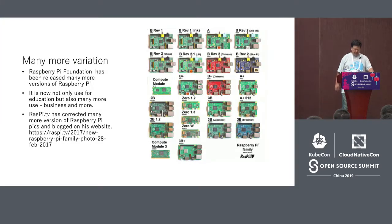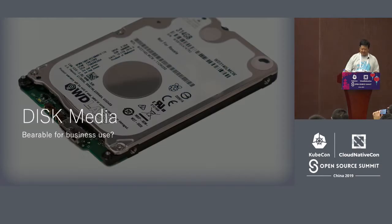And these are more variations of Raspberry Pi. My friend is taking pictures and blogging on his website. We should check deeply on hardware things.